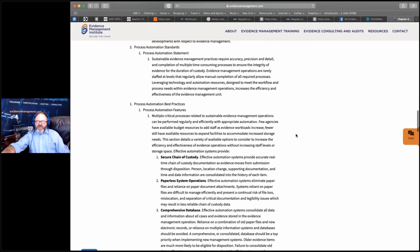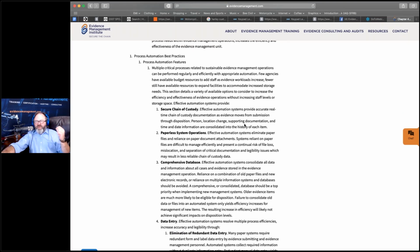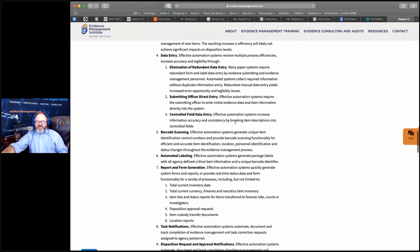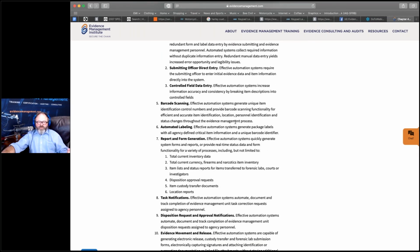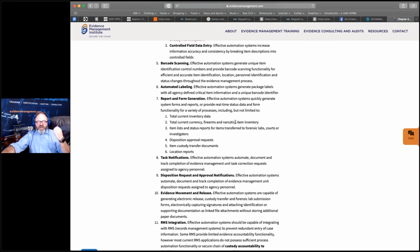It starts right here in process automation features. Measure the RMS that you're looking at or the one that you have against these features. Does it do all of these things? Does it allow you to complete an inventory process, an audit process? Does it record and track chain of custody? Can you check evidence in? Does it do anything that meets your needs? Does it integrate all the workflow processes from intake to disposition into the system?